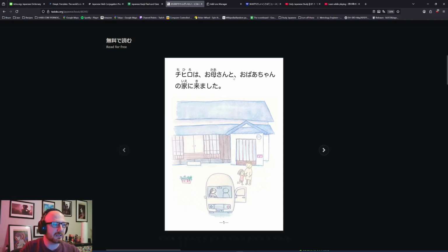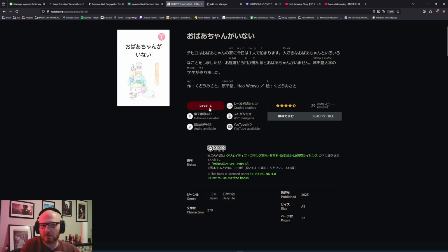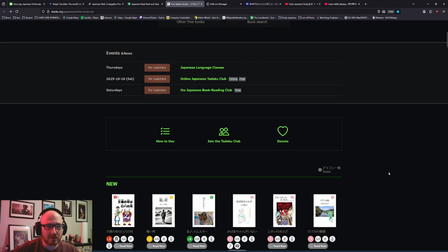Chihiro wa Oba-san to Oba-chan no ie ni kimashita. So he came to Oba-chan's house, right? It's nice little stuff like that. Obviously, they're not all that easy, but some of them are way harder, some of them are easy. There's something on tadoku.org here for folks of just about any level. There are ones you can buy, but of course there are these free ones for learners. It's really good. And I have no idea what these clubs are. Maybe I should be doing stuff like that. Who knows?